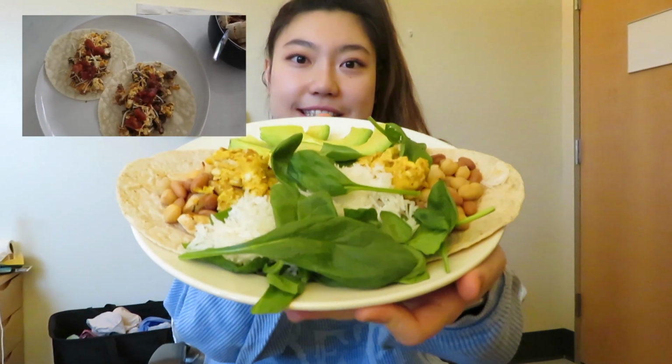Finished breakfast, and that took way longer than expected because I literally never cook, and my cooking skills are not that great, and I literally didn't know how to use a can opener, so the can somehow opened from the side, and then I picked it up and the juice just came out everywhere. I was like, oh, this is a mess. And then my scrambled eggs looked disgusting, so I was like, oh, hopefully this is edible. But here are my breakfast tacos.